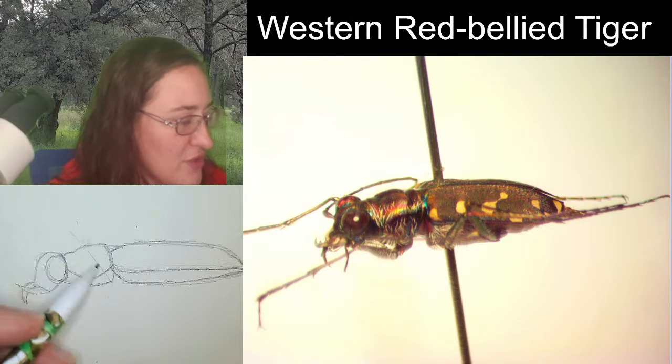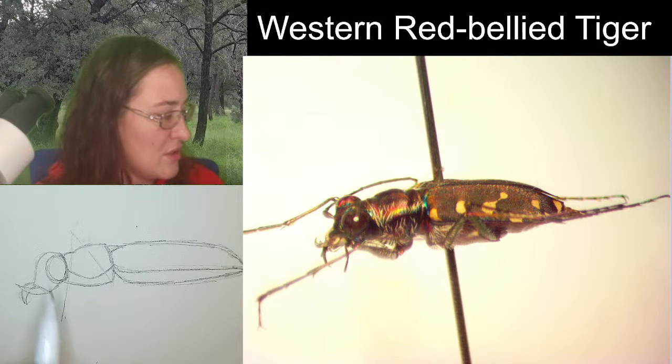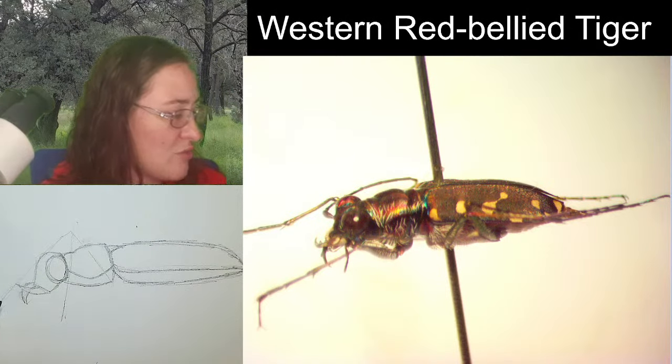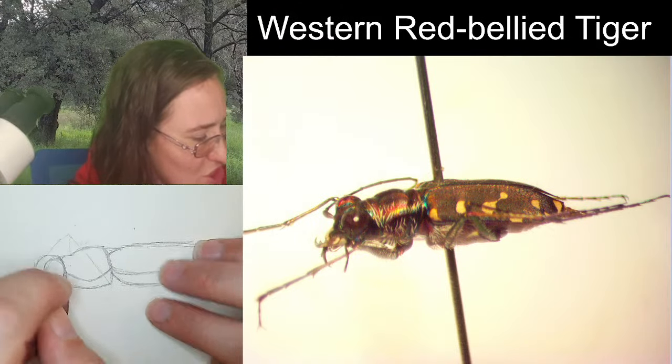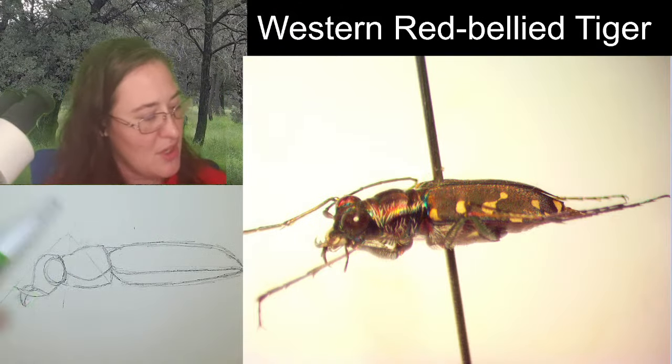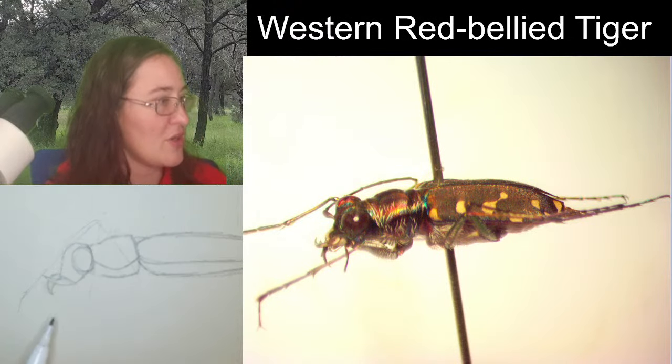The front legs are going to be something. You know what? Normally they do hold their legs forward, though. And I don't want to change it just because of my drawing. I bet you we could make them be so far forward that they're in front of the head.